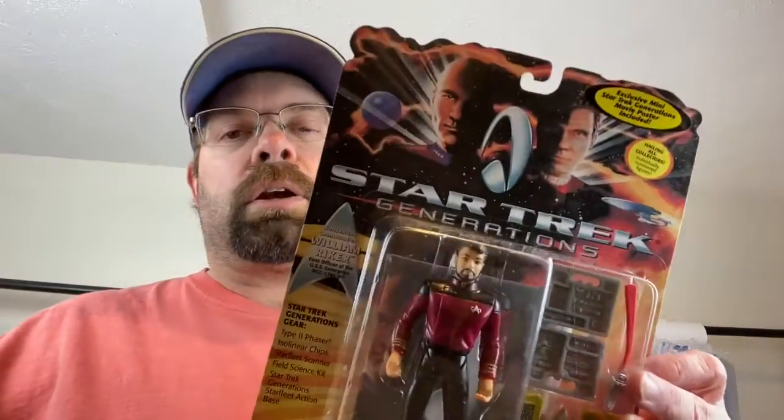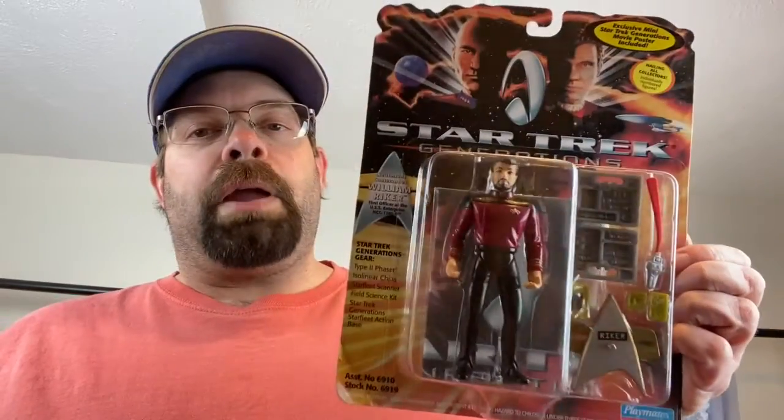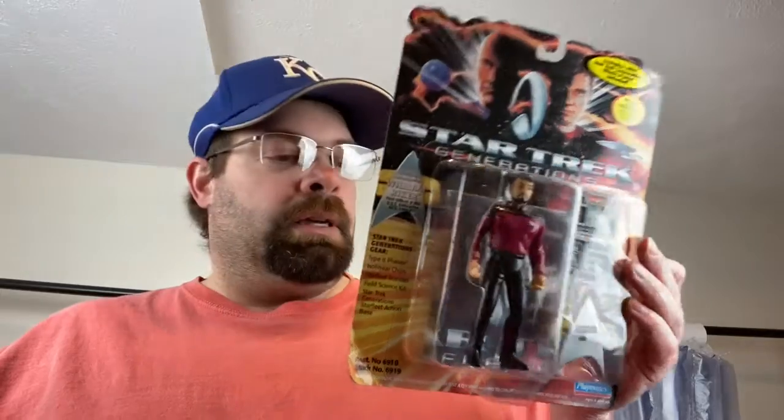We've got this Star Trek Generations Lieutenant Commander William T. Riker from the movie Star Trek Generations. These action figures came out in 1994, and he's been sitting around in my houses, in my apartments, in my garages, in Rubbermaid totes, on the walls, whatnot, for the last 20 plus years now. 1994, a long time ago.